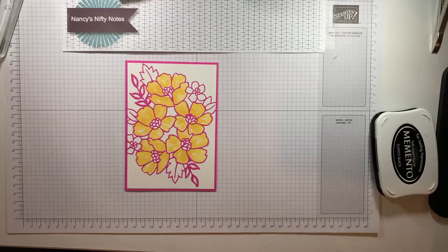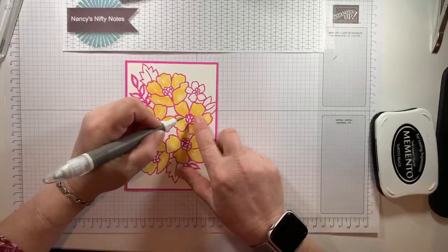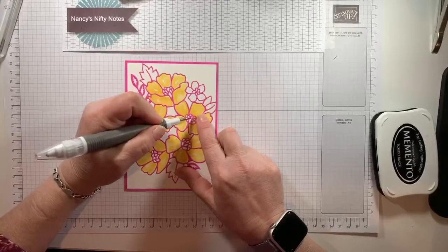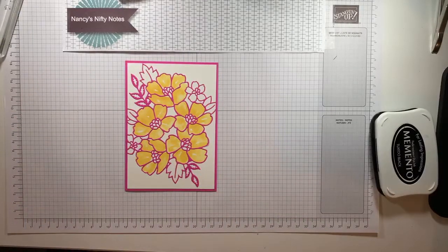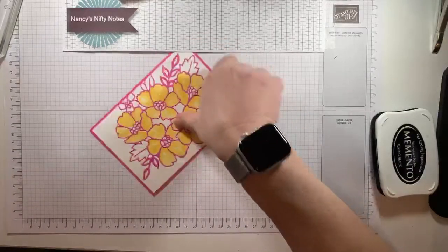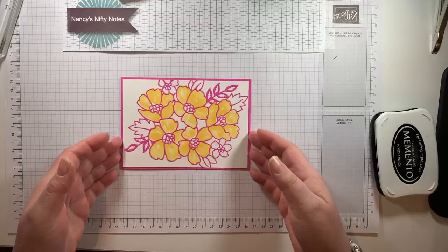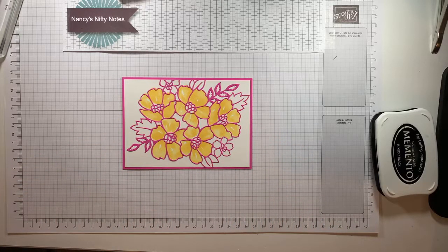And I hadn't gotten as far as to think about a sentiment on this one, but I will. Perhaps I'll go this way. You think about that, which way it should go, landscape or portrait, while I grab something. What do you think?